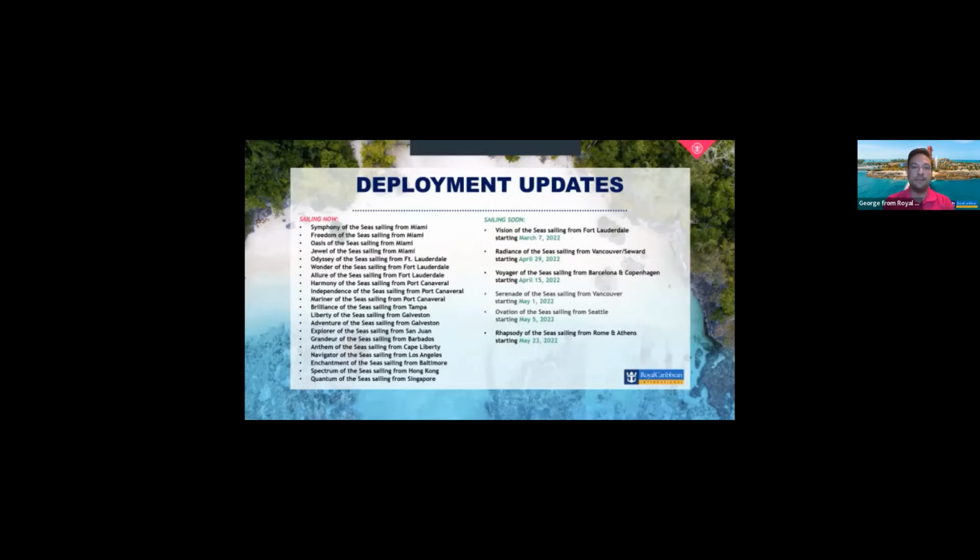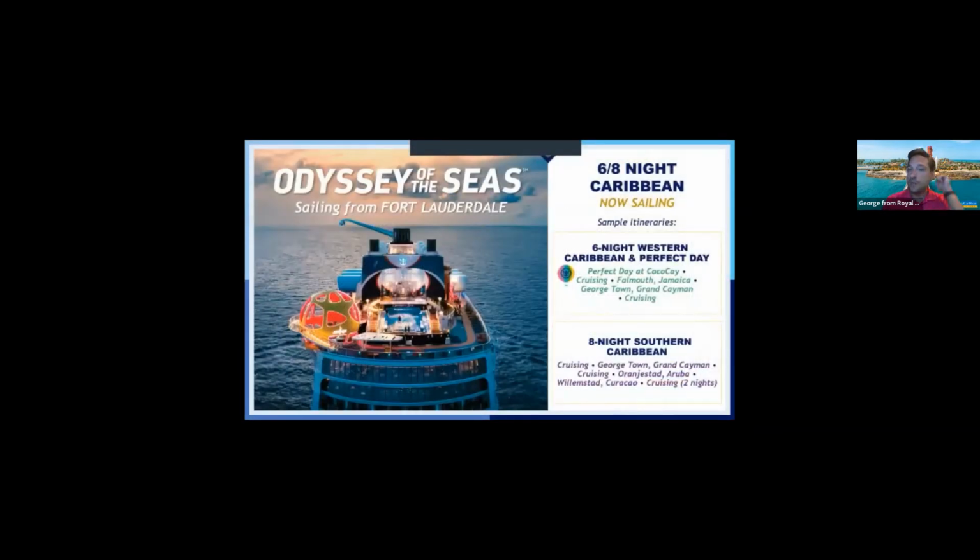So to talk about some of our new ships, Odyssey of the Seas is one of our brand newest ships. It started last year and is sailing out of Fort Lauderdale in the Caribbean, doing 6 and 8 nights. The 6 night visits the Western Caribbean and also our private island, Perfect Day at CocoCay, also visiting Jamaica and Grand Cayman. And then our 8 night is a beautiful Southern Caribbean itinerary, visiting Grand Cayman, Aruba, and Curacao. So these are 2 alternating itineraries. It does 6 one week and 8 the other week.